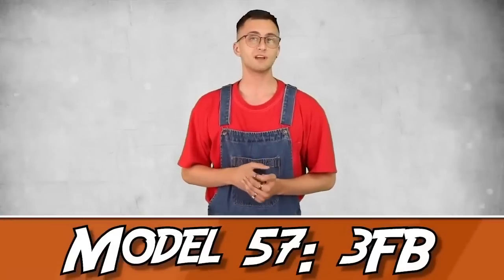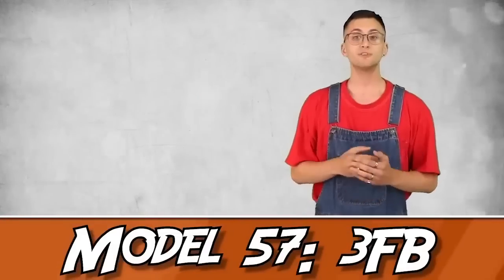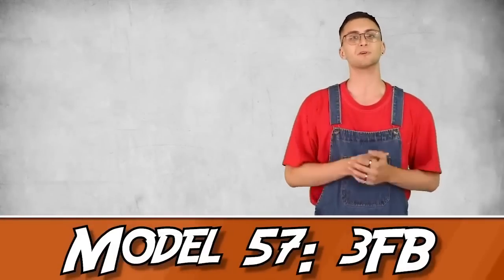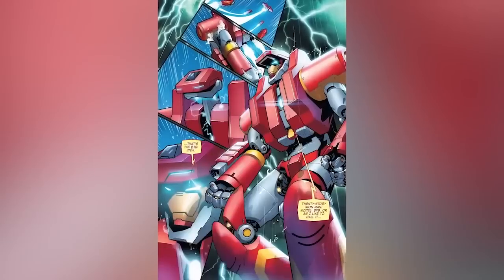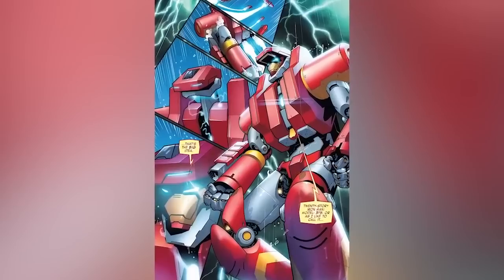Number 9, Model 57 3FB. Known officially as the Fin Fang Foom Buster, this suit was designed by Tony alongside Stark Unlimited as a countermeasure against his longtime enemy, Fin Fang Foom.